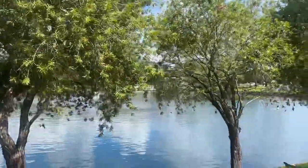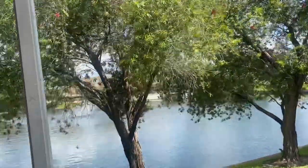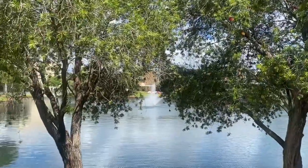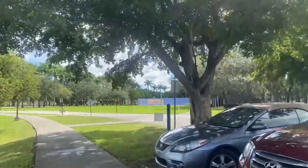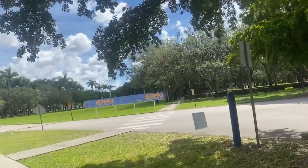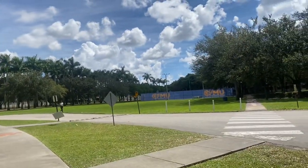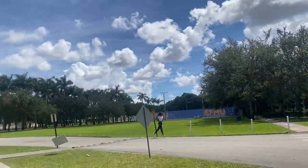Oh, and there's a beautiful lake. Around the lake, you can see the sorority signs. And then this is our outdoor basketball court right there. Good circle, right in front of Good Hall, the boys' community style dorm.